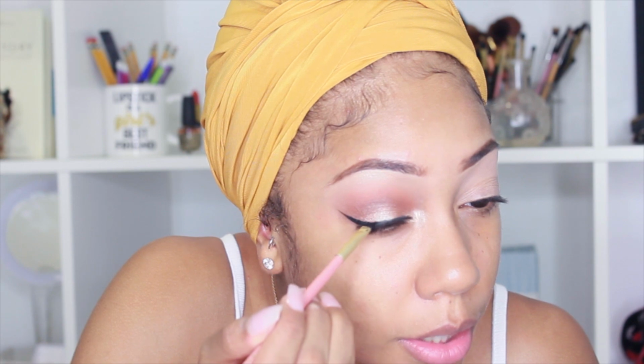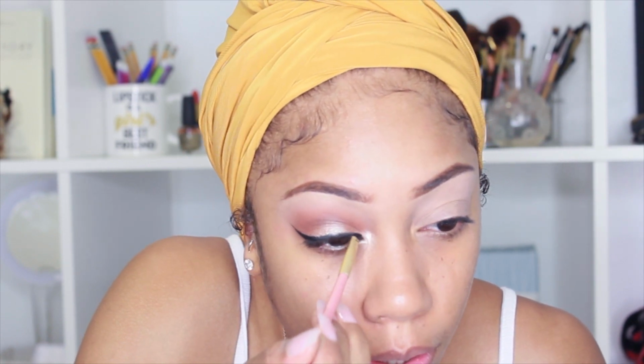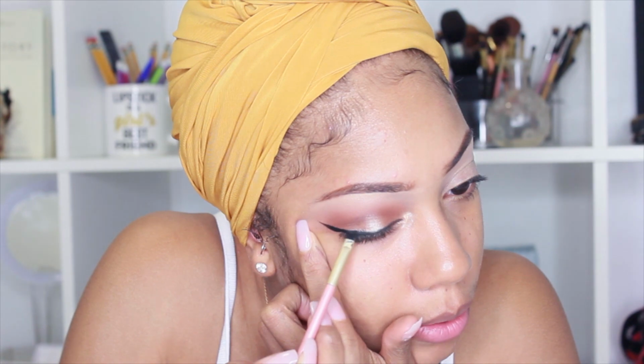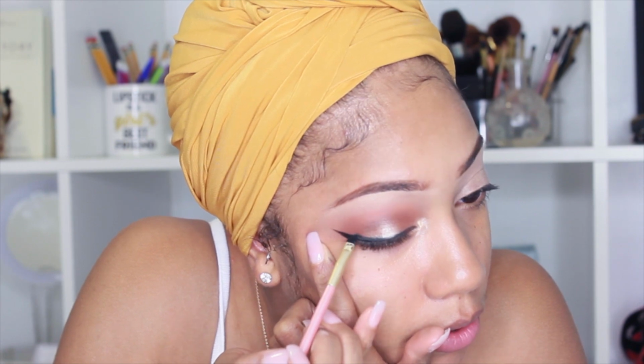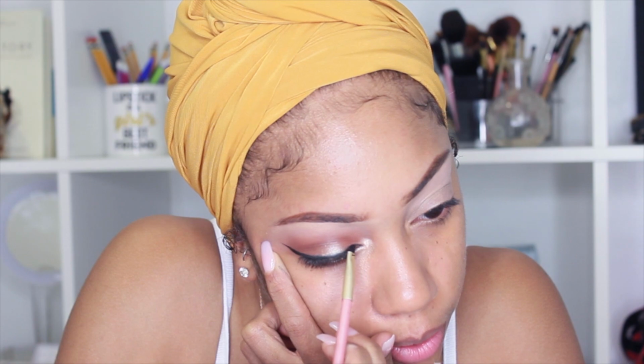I'm taking a little bit of Wrath from the Kat Von D palette. I'm just kind of making it a little bit smudgy. I feel like that would be kind of fun to add to the look, because I told you guys before that this Inglot gel liner does not smudge. So if you smudge it with some black eyeshadow, it'll work the same.